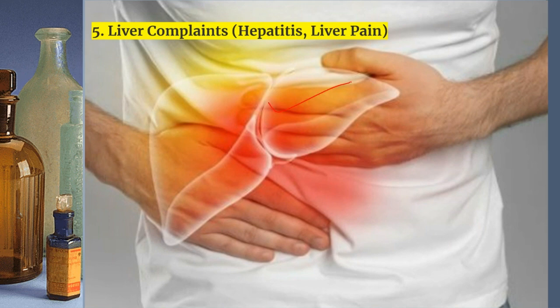Persons needing it have liver pains worsening on deep breathing and jarring. It is attended with soreness. Pain is usually stitching in nature.